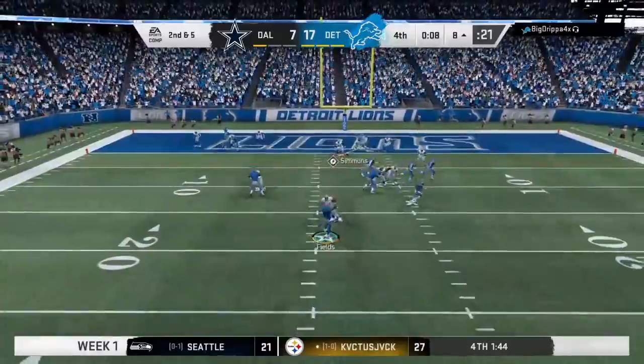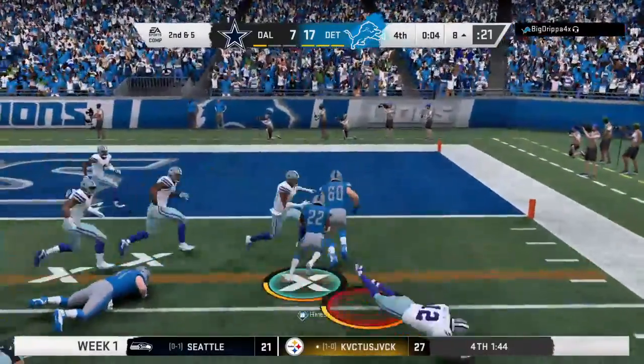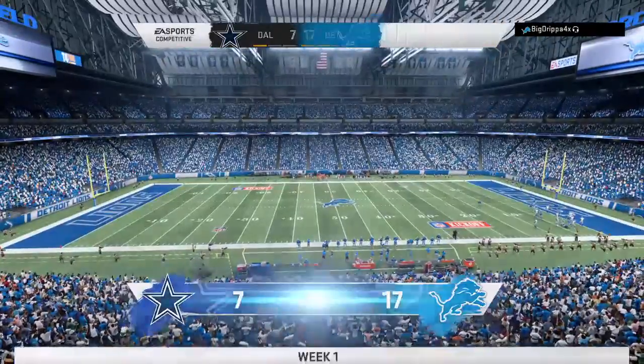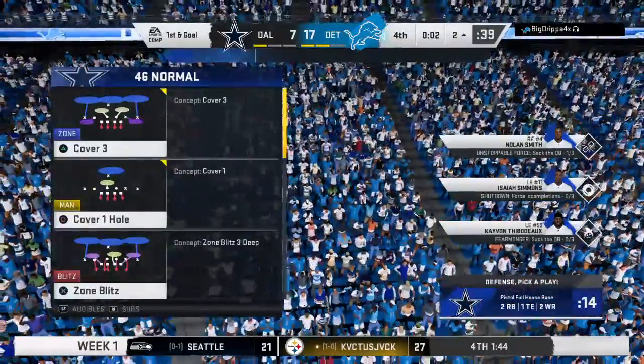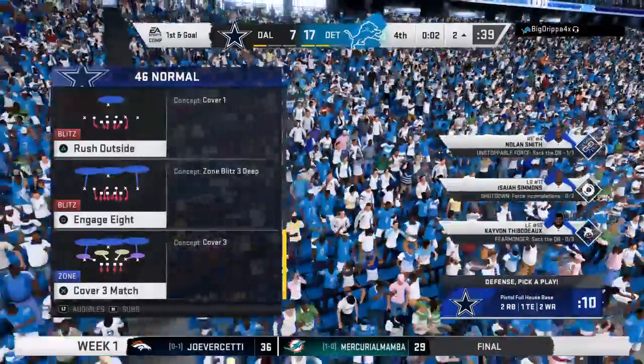2nd and 5. They'll try and set up the screen to Hines. And he's able to get it down to the 2-yard line. And they just took a timeout with 2 seconds to go. This one obviously decided. Not sure they needed to take it, but we'll take it with them.